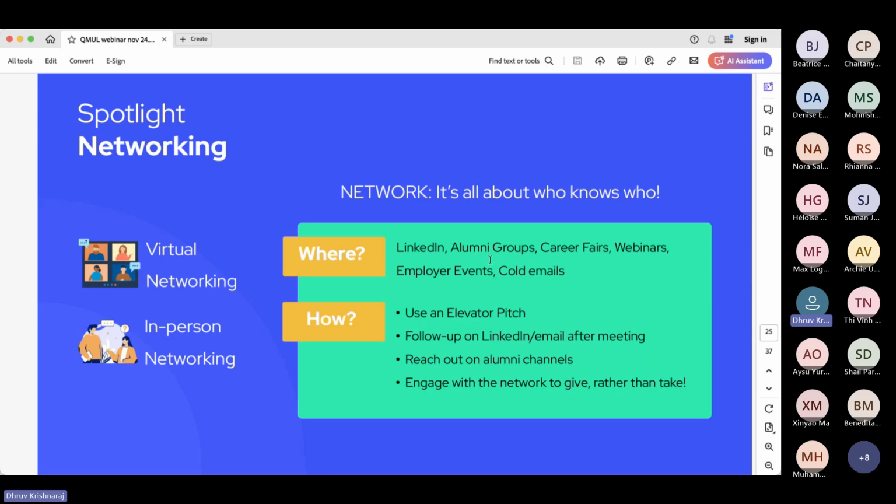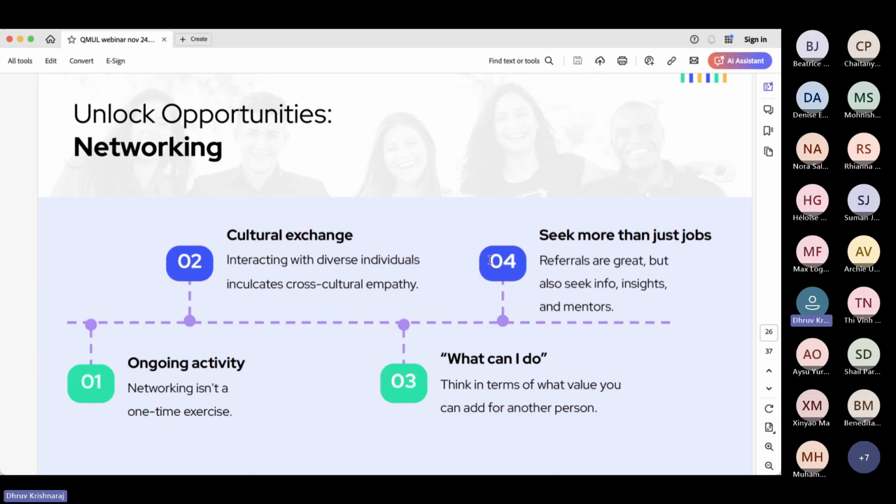As an international student, many of you might be shy, many of you might be underconfident when it comes to networking or speaking in English. You can use your elevator skills to improve your networking skill set and to give yourselves confidence levels as well. But just like job search, networking is not a one-time activity. You have to invest in it every single day. You have to put in your hard work, and you will realize that it's not just about jobs. Networking will help you connect with the right people, learn more about different cultures, and help people to begin with who then can turn around and help you in the future.